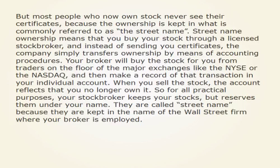But most people who now own stock never see their certificates, because the ownership is kept in what is commonly referred to as the street name. Street name ownership means that you buy your stock through a licensed stockbroker, and instead of sending you certificates, the company simply transfers ownership by means of accounting procedures.